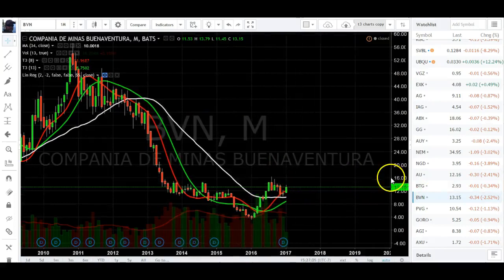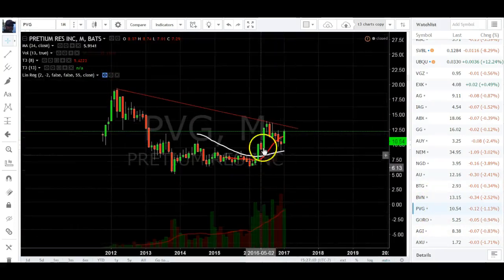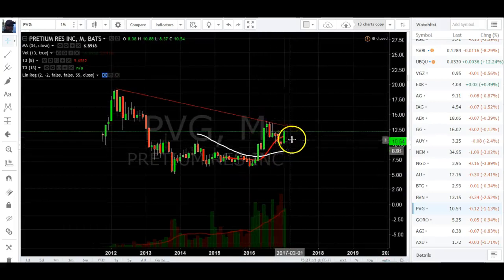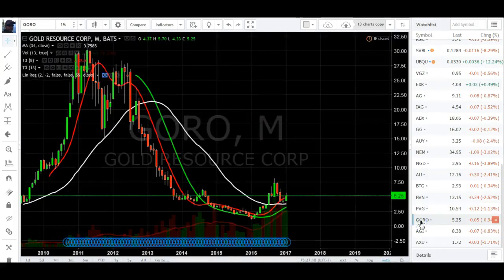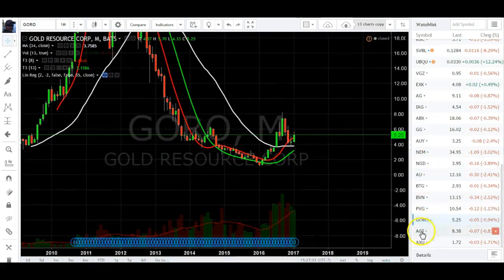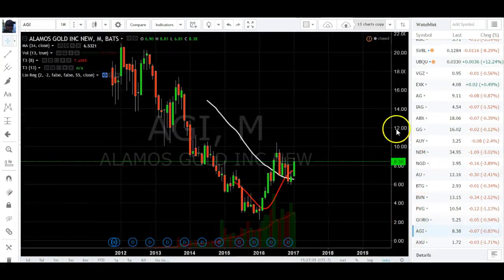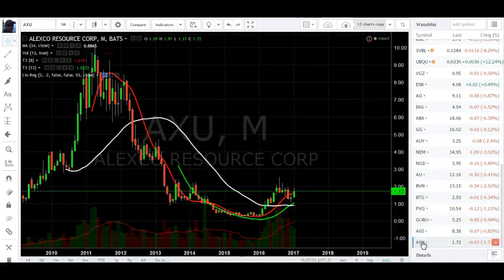BVN, same thing, monthly chart. PVG, a little bit different. Already came across, came into support. But looks like it wants to break previous highs. Goro came into support as well. AGI, same thing. Still holding. Monthly chart needs to close above previous highs. Previous candle high. Confirming.